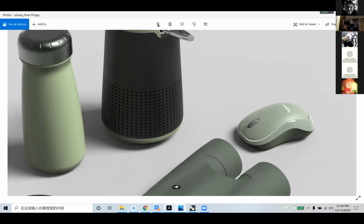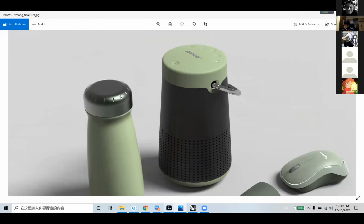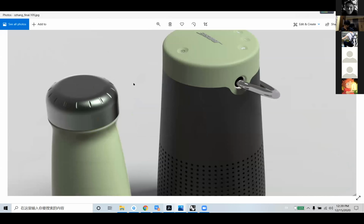Cool. Let's keep scrolling around. Let's see. You've got some texture on the top of the water bottle, metal. Yeah, I have changed the texture because the last one, some is horizontal, some is vertical. So I chose one that doesn't have that. Good. We were talking a lot about avoiding the seams on your textures. So I think you totally nailed it on that one. This new texture looks really good.